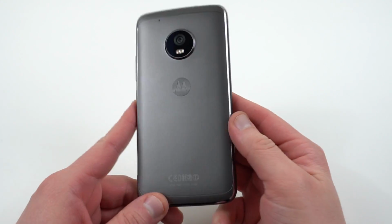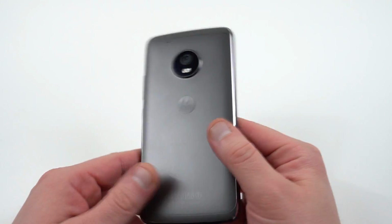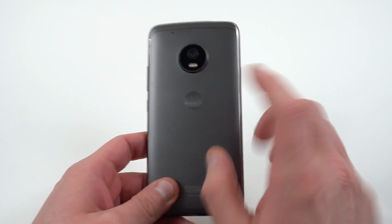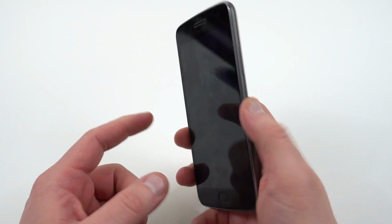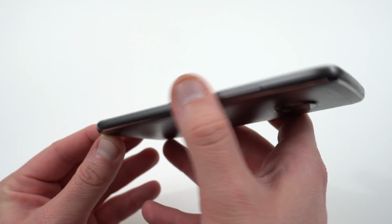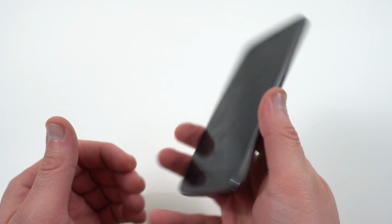The first thing is the build quality. I said in the unboxing, I didn't really like the build quality. This is, of course, a personal opinion. I'm still not a very big fan of it. You've got a metal back here, but the sides are plastic. It's easy to see, but the buttons are kind of flimsy as well. You can definitely feel these are plastic.